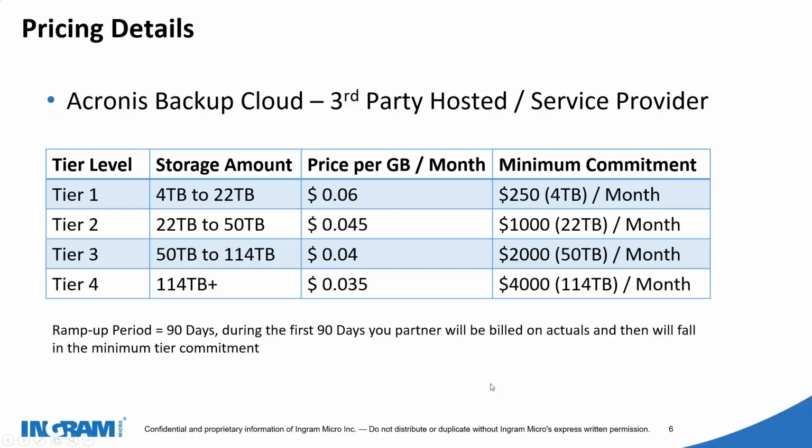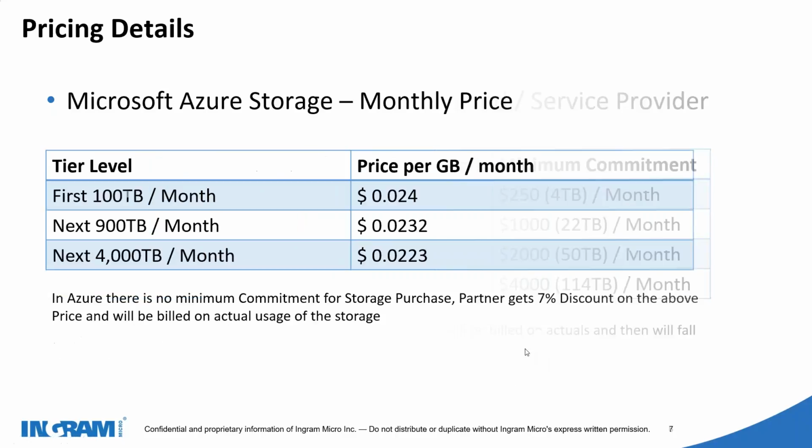Again, to reconfirm, this is a storage combined capacity per partner, which means you as one partner can sell the storage capacity to multiple customers, right? So the more customers you add, the more backup you take, it will consume from the same slab, okay? So any questions on this, feel free, because it's a new model. Please feel free to ask any questions on this.